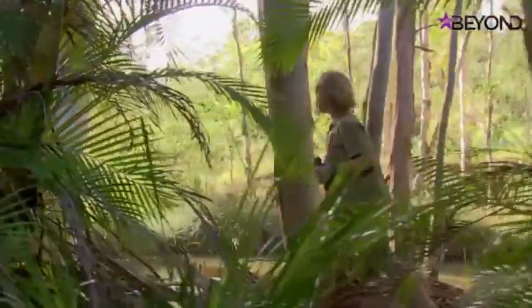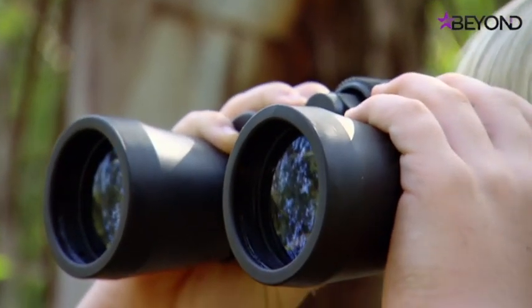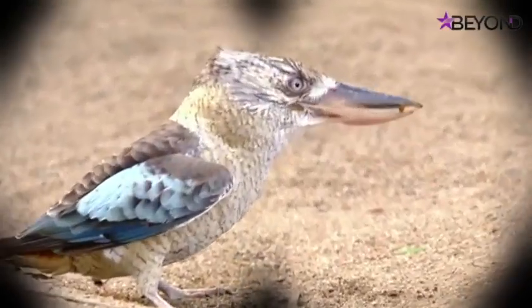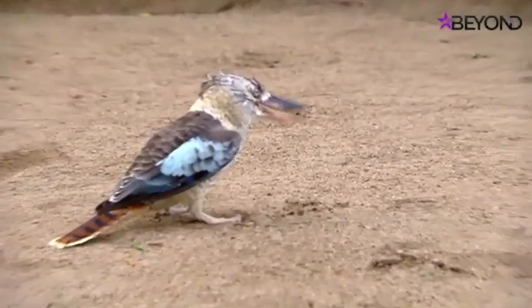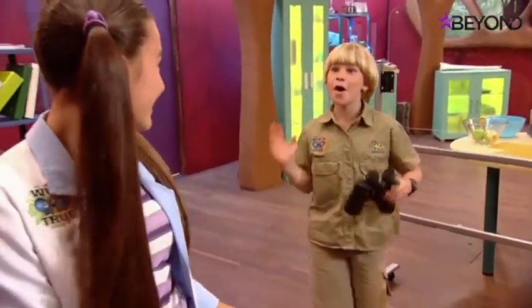Let me think. A bird of prey with the best eyesight. I know. I've seen these guys do really amazing things. The kookaburra can spot something from really, really far away. It can spot any small insects moving around on the forest floor. I think I found the perfect animal.